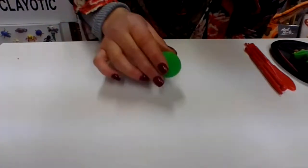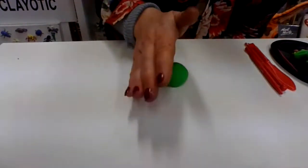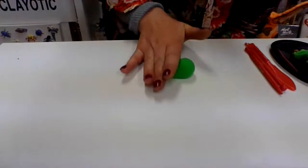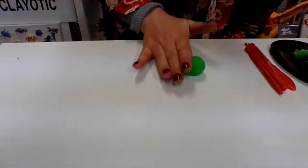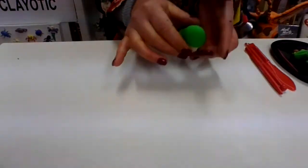So the next shape then is a droplet. Yes, very good. I heard you, Sophie and James in Dublin there. So we're going to go over and back like this. Over and back, over and back. And then remember, it's a fat bottom and a skinnier top.